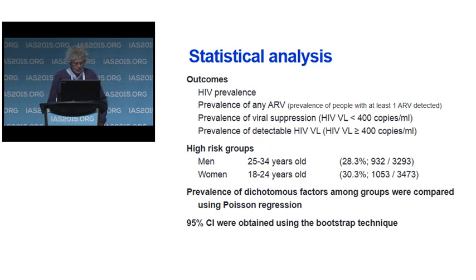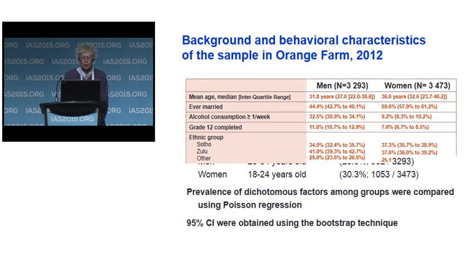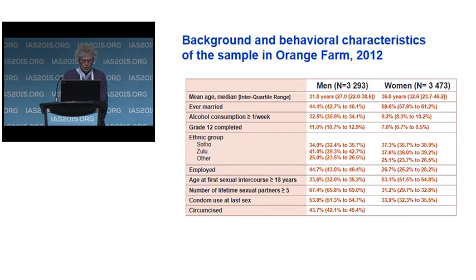As you can see on this slide, HIV prevalence was high. It was 17.0% among men and 30.1% among women. The proportion of men having ever been tested for HIV was 59.1%, and when controlling for age, this proportion is 29% higher among circumcised men in comparison with uncircumcised men. The proportion of women having ever been tested for HIV was 79.5%.